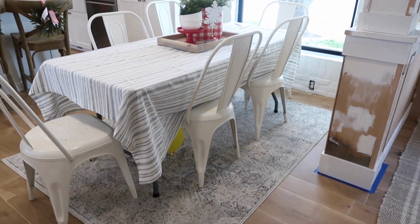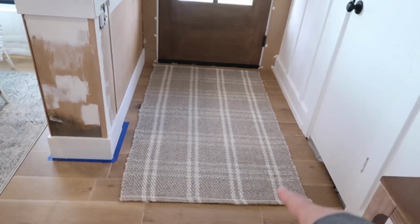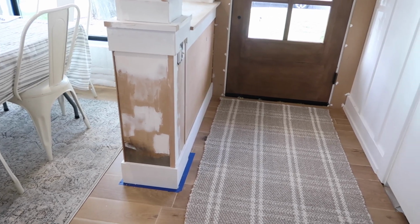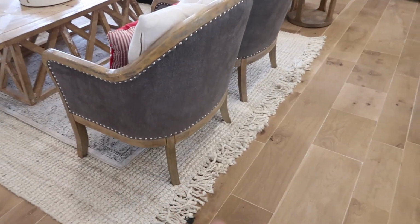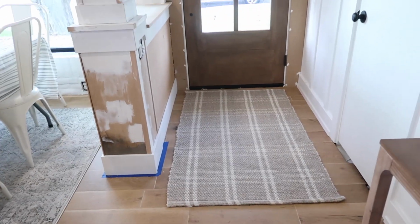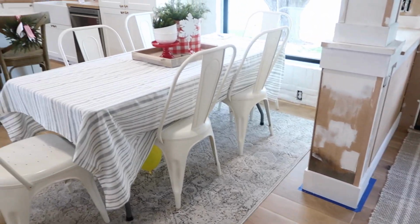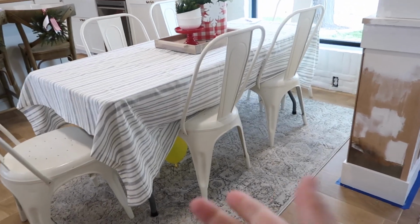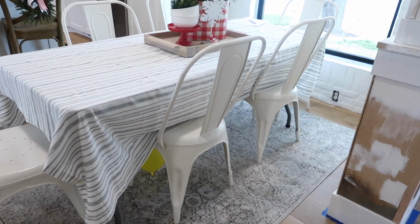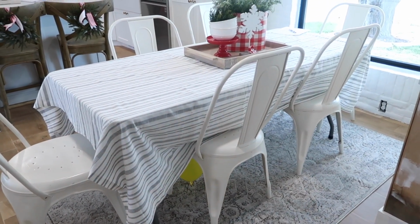But anyway, I had questions about this rug right here. It's beautiful. I'm actually contemplating getting the bigger size and putting it somewhere, maybe over this rug. I'm not sure yet, but it's from Target, and I can link it if you'd like. But let's go clean. Signs of children: balloons that I have no idea where they came from. Anyway, let's go into the messy office.